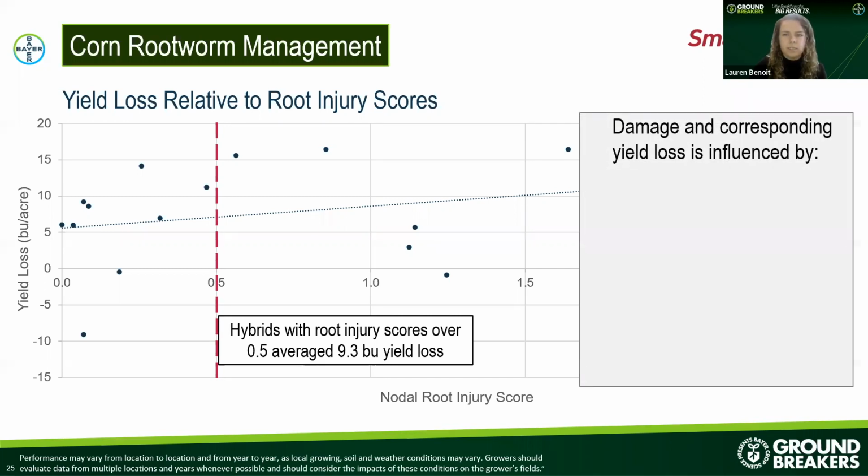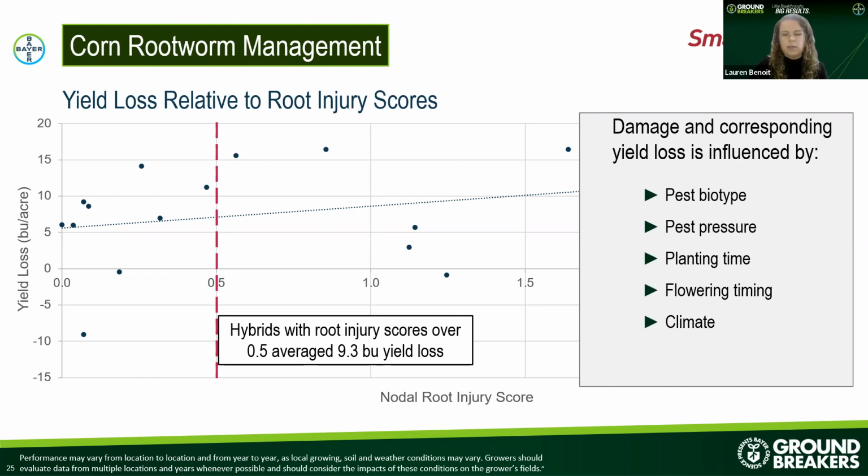Now, there is some variability in this data set, because this yield loss is influenced by a lot of different factors. You have pest biotype, so if you have a Bt resistant beetle, then that is going to influence how effective your traits are. Pest pressure, so obviously higher pest pressure means more risk of injury. Planting time, flowering timing, and climate all play into this. And then soil type as well. Corn rootworm tends to like a loamy soil over a coarse sand, which can be rather abrasive, but there is variability in how much yield loss you'll experience. In a dry year, the plant isn't as able to recover from the lack of roots that you would see elsewhere.